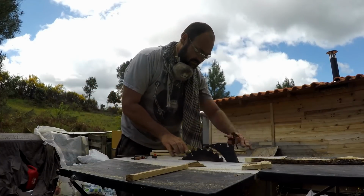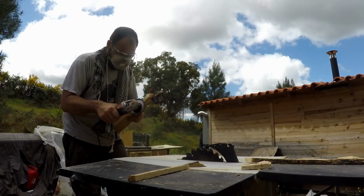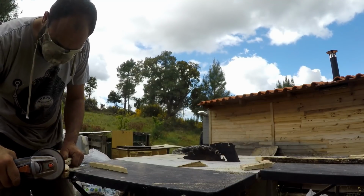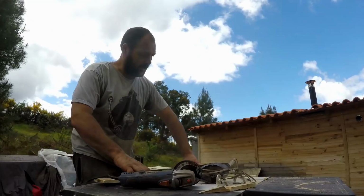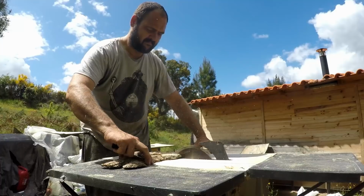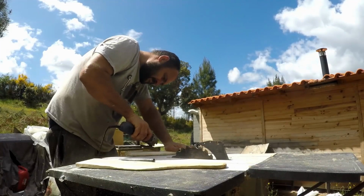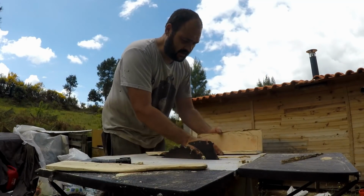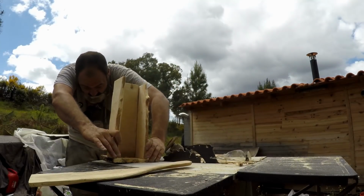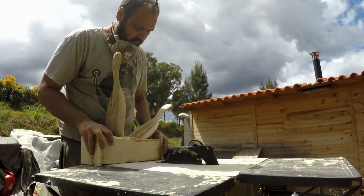Now, just to make sure that they're exactly the same, I'm going to clamp them and sand them like that. Two ready. Next. So that's going to be like that. That's going to be like that. I think all I need now is a handle. It goes there. Sweet. Okay.